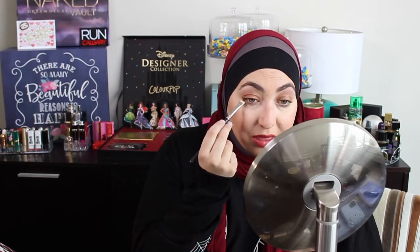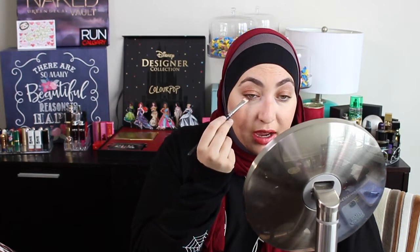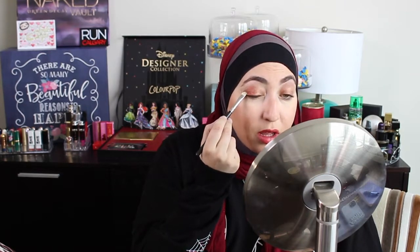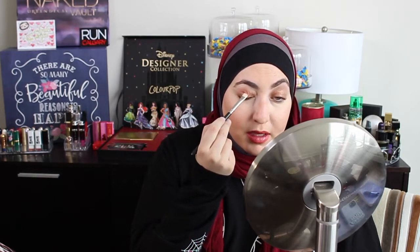Honestly, I think in part our tastes change as we grow, but also I think the highlighter game has changed. Highlighters used to be just the subtle way to reflect light, to be the opposition to your contour, and now they're an excuse to wear glitter on your face, and I am all for it.